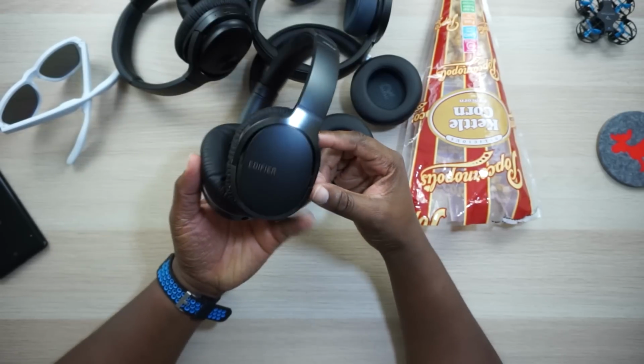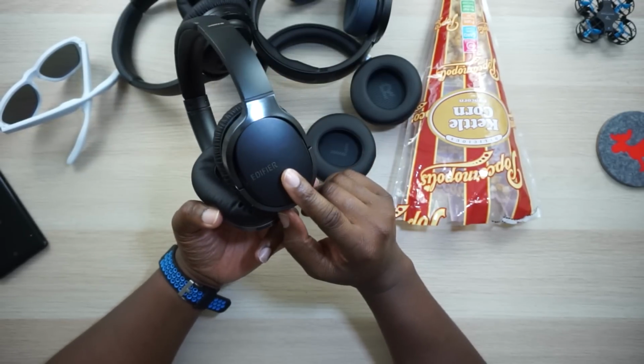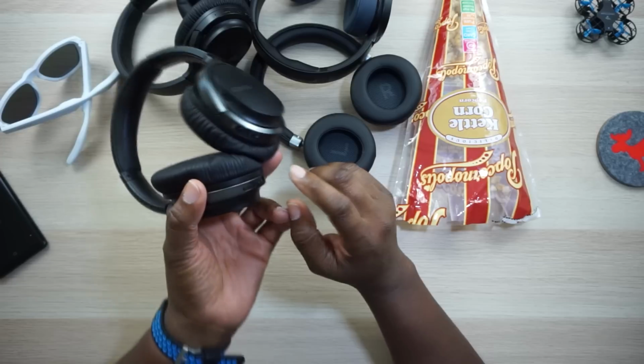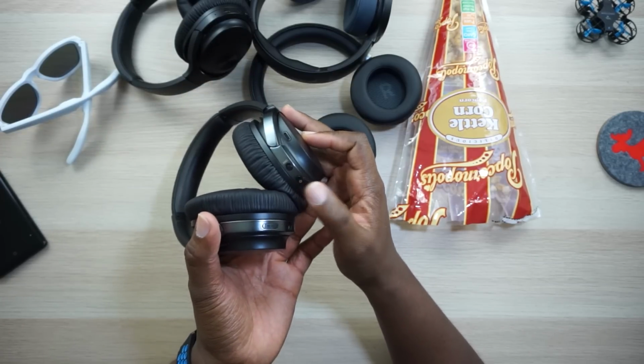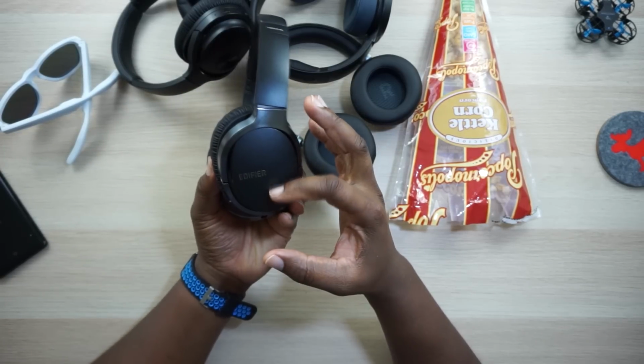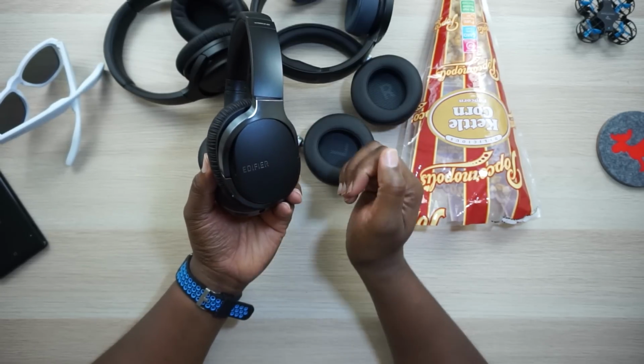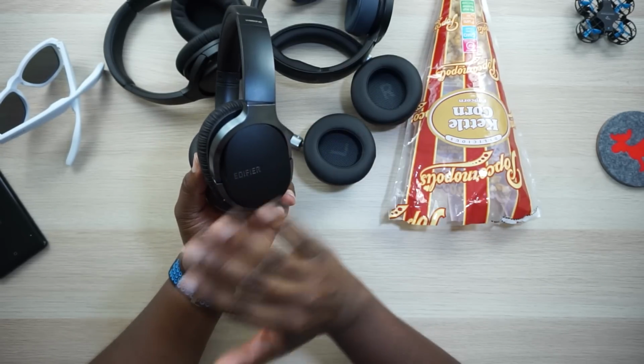But they also got a few tricks up their sleeve. They got a swipe pad right here. So what you can do here is double tap to play and pause. And you can also press the multifunction button here to play and pause as well. But you can swipe up and down for your volume and back and forward for your tracks. And it works. I haven't had a hiccup yet.